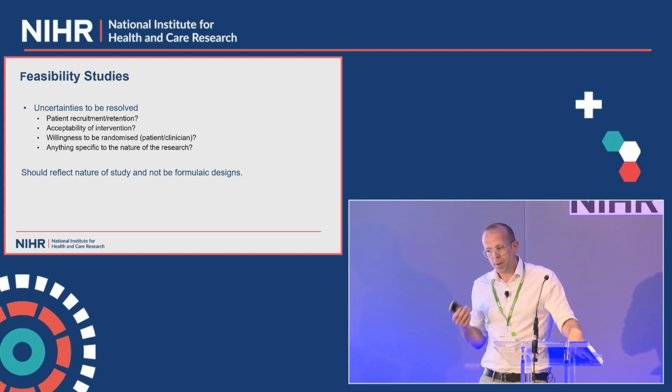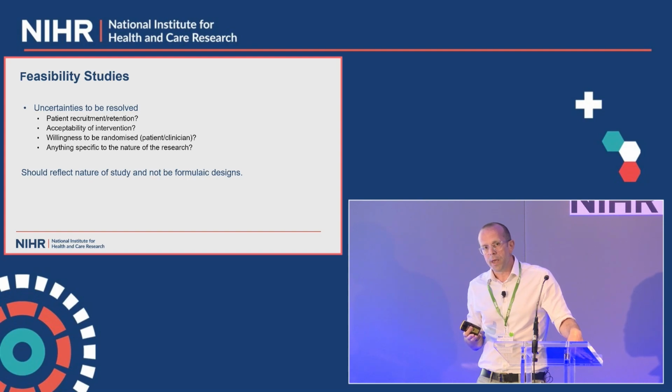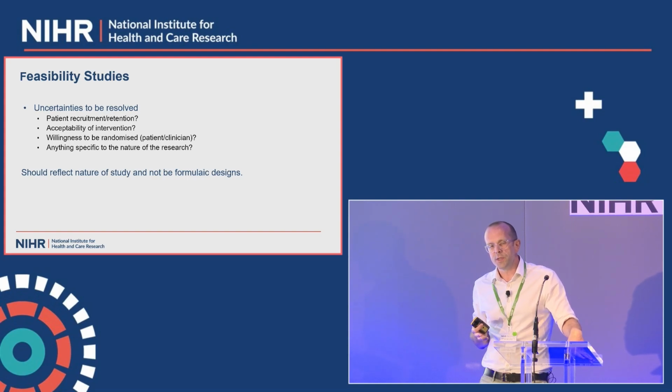We want to see that both patients and the clinicians and staff are willing to randomize people into this study. And if there's anything particular about the nature of the research, so for example, if you're asking lots of different questionnaires to people with terminal cancer, we want to really be sure that that is both reasonable and that you've had incredibly strong PPI buy-in to support all of those different questionnaires for people who are potentially at a particularly vulnerable time. These need to reflect the nature of the study, and there is no simple formula. You need to use this and tailor it to the research question that you have in front of you.